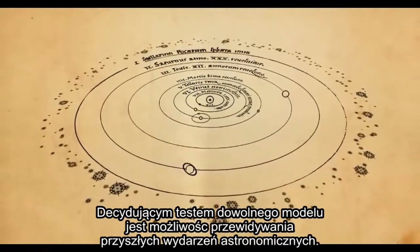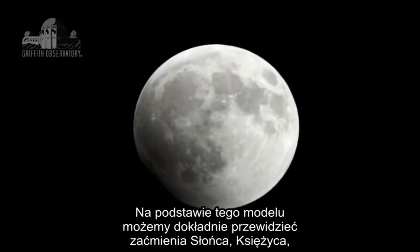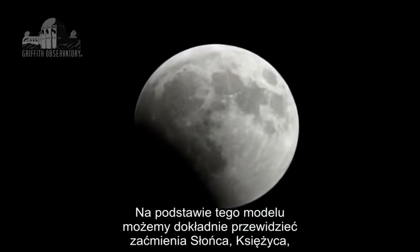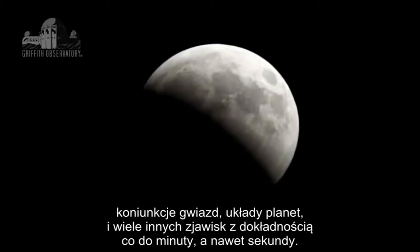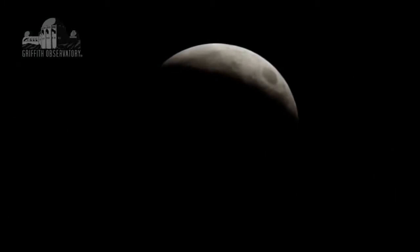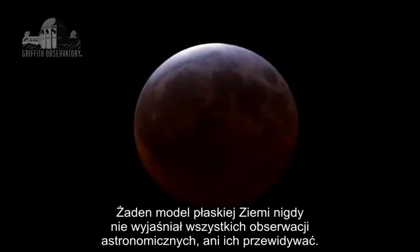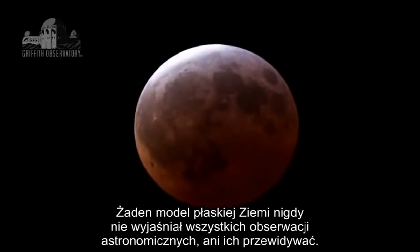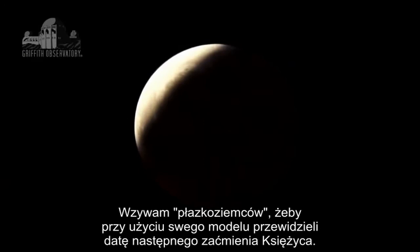Also, the ultimate test of any scientific model is its ability to predict future events. Using the heliocentric model, we can accurately predict lunar and solar eclipses, conjunctions, planetary alignments, and many other phenomena down to the minute or second. This is how real science works. No flat Earth model has ever been able to explain all astronomical observations, let alone make accurate predictions. I challenge any flat earther to use your model to predict the next lunar eclipse.